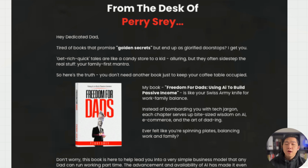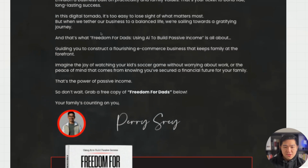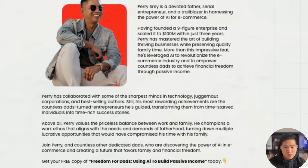And then we have here the classic sales letter. So, hey, dedicated dad, tired of books that promise golden secrets but end up as glorified doorstops? I get you. So we are digging into that. That is just another sales letter. Love to have one of those if people want to read and want more information, want to feel more down the rabbit hole. A lot of people at this point would have already clicked this link or clicked off the page. This is for those people that really like to just scroll to the bottom.